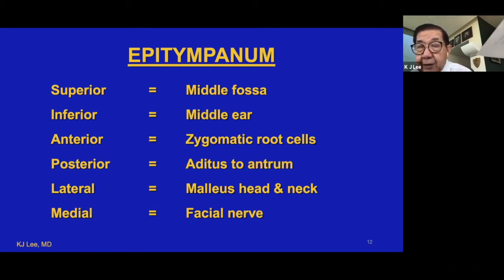All the 6 sides of the box, like the back of your hand. Superiorly is the middle fossa. Inferiorly is the middle ear. Anteriorly, as I mentioned earlier, is the zygomatic root cells. Posteriorly is the aditus, the hallway, so to say, to the antrum. Laterally is the malleus head and neck. And most importantly, medially is your facial nerve.